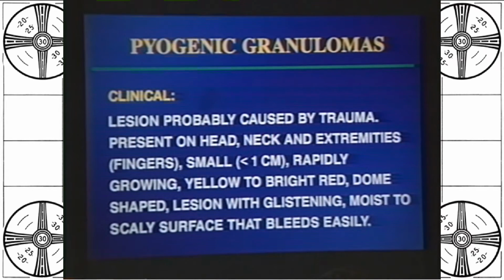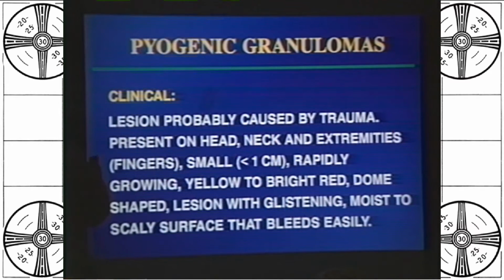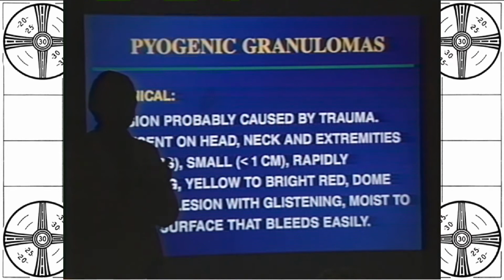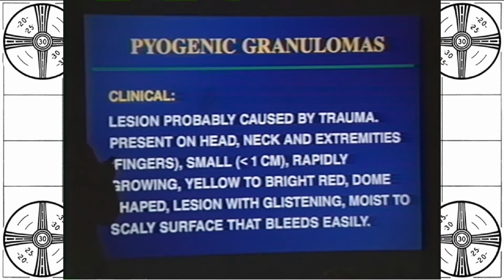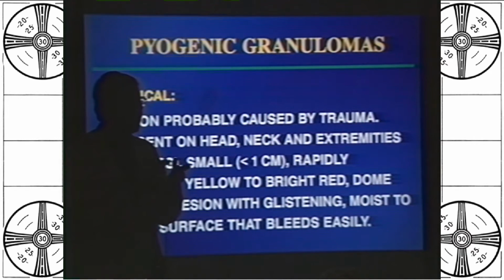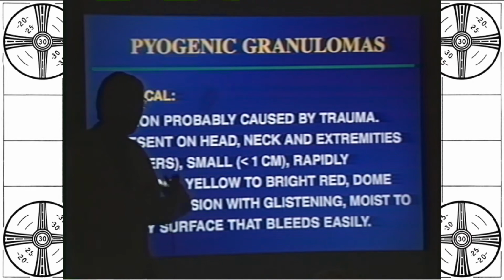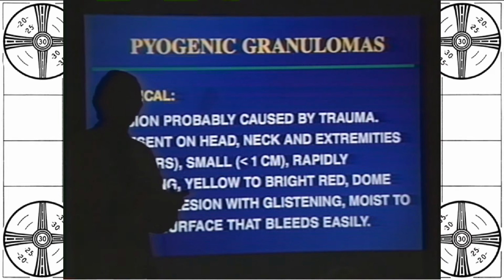Pyogenic granulomas. I don't know if anyone has ever heard the term proud flesh, but they tend to be triggered off by trauma, and you have this exuberant growth of blood vessels and tissue that has this red glistening surface and bleeds readily when you just nick it or traumatize it. It tends to bleed profusely. Initially, it tends to be triggered by some kind of trauma.